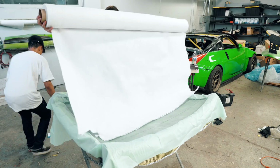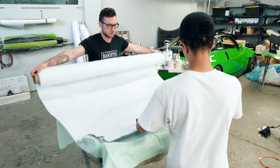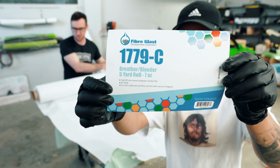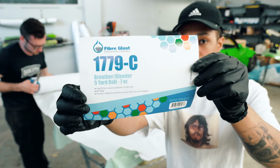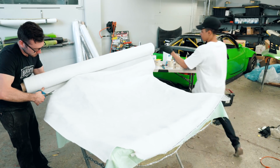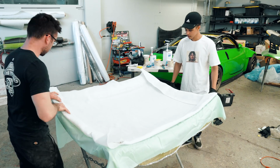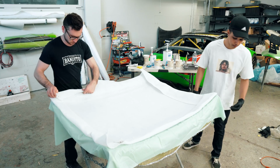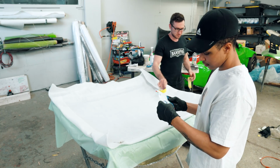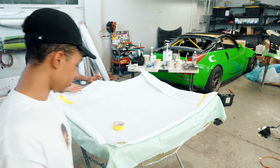And if you're wondering what stuff this is, I'll show you in a second. Hopefully you can see it. I'm not quite sure, but I think you can. I'm gonna ask you, what is this? I don't even know myself. And you said it already. Oh, breather. Okay. Look, it's just like cotton.